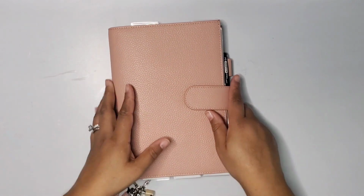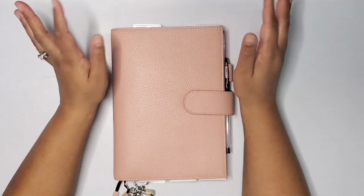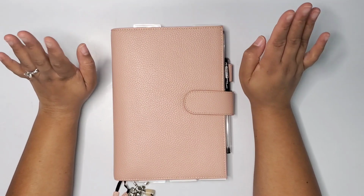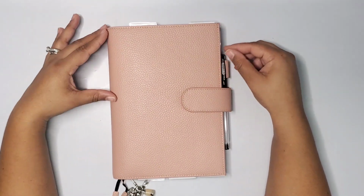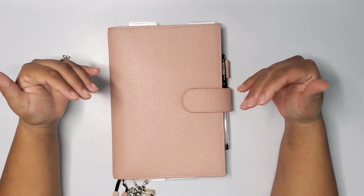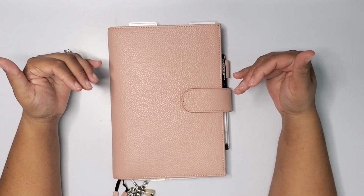So next is my Moterm, and this is my baby. I absolutely love this setup. I love a half letter. I don't know if I'll ever move out of a half letter now that I have been introduced to one. So this is a Moterm Hobonichi Stylogy cover, but I am using a half letter setup in here.